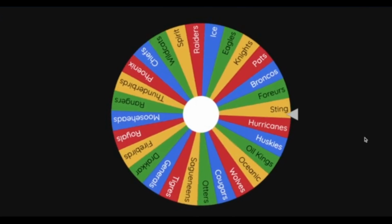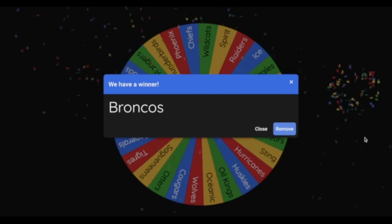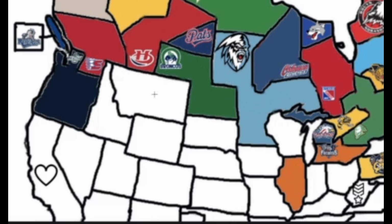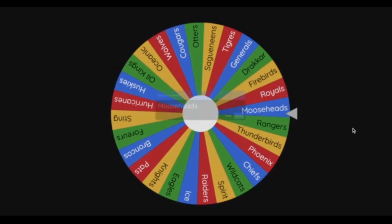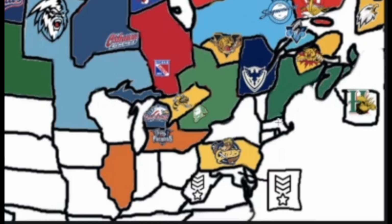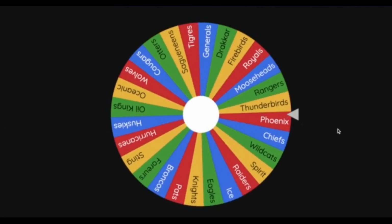And our next team will be Broncos or Pats. This will be the Swift Current Broncos. And they will be headed to their southwest. And the Broncos will add Montana. Our next team on the wheel will be the Halifax Mooseheads. And the Mooseheads will be headed to their southwest. And the Mooseheads will add Massachusetts. 2 expansions in a row.